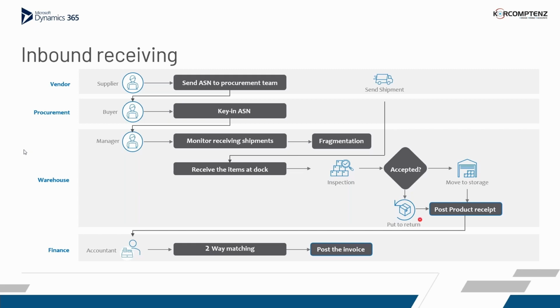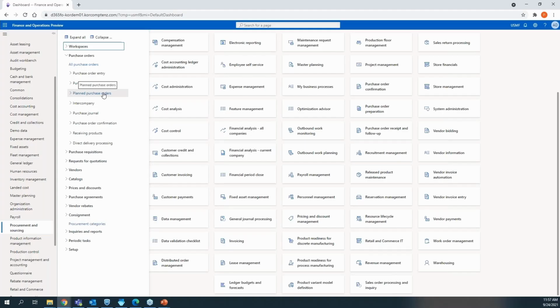And finally, after the items are received in the warehouse, we'll post the product receipt. After that, finance can do the two-way matching, comparing the quantities and the prices that were received, and finally post the invoice. Based on the authorizations or the roles and responsibilities assigned to him, he can see only his options, so that even the data will be very limited as per the roles they have.